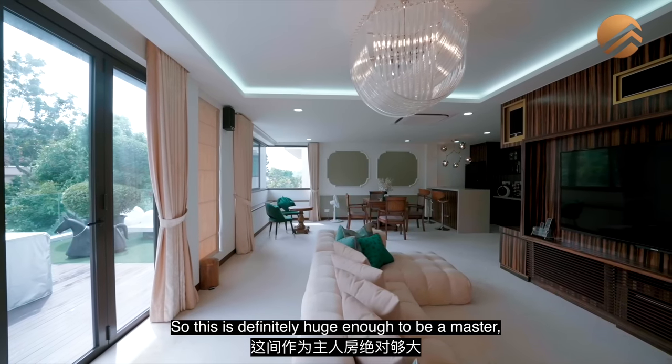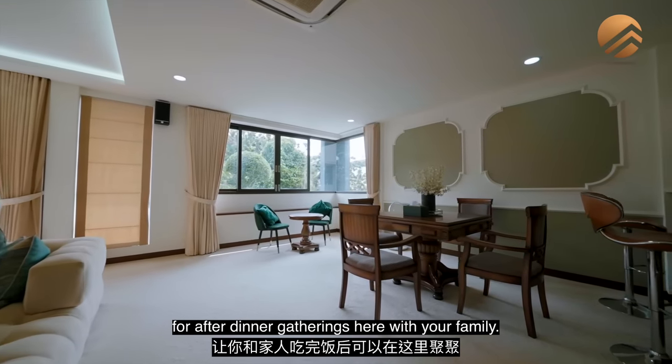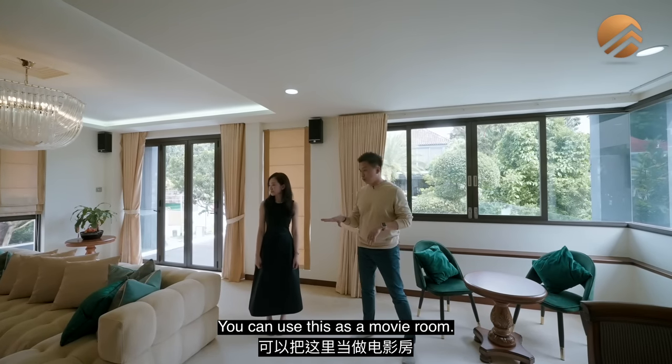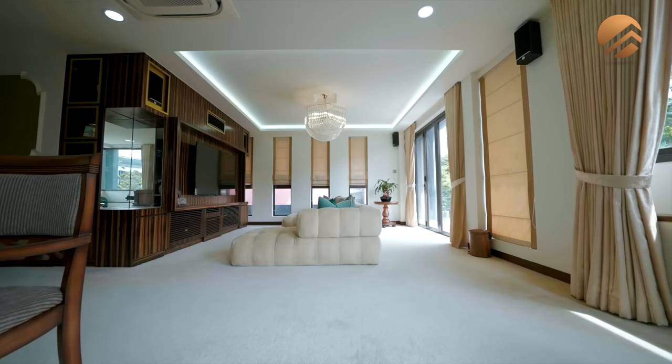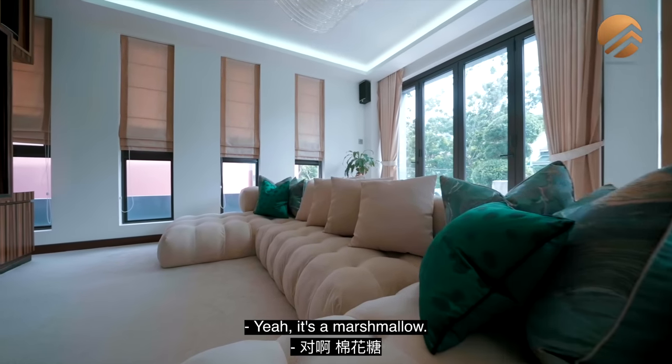So this is definitely huge enough to be a master, but right now it's really like an entertainment zone for after dinner gatherings here with your family. Also great to have friends coming over. You can use this as a movie room. Oh, this couch looks really good. Like a marshmallow. Yes, a marshmallow.